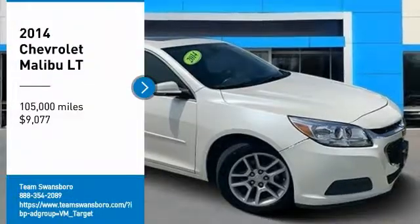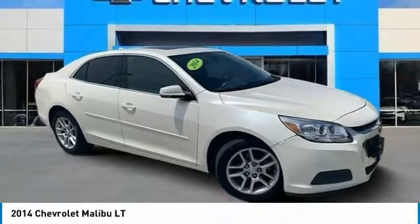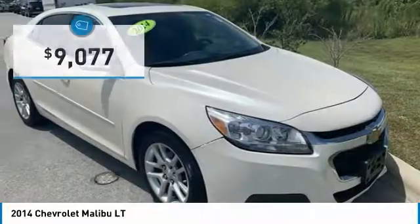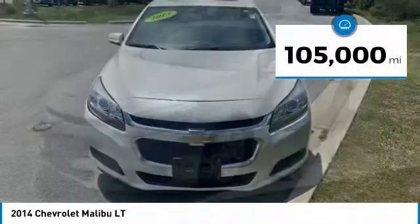We are pleased to show you the 2014 Malibu. A combination of performance and fuel economy, the Malibu is a great commuting car and is priced below $10,000. This vehicle has less than 105,000 miles.